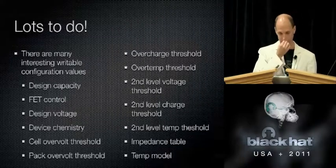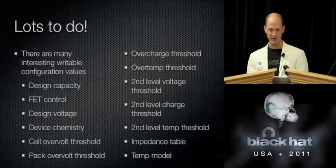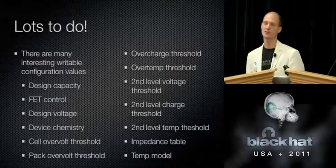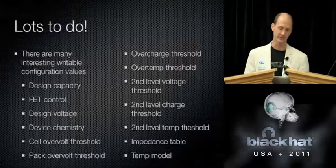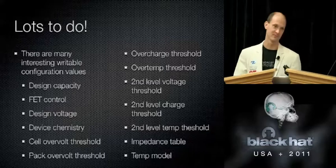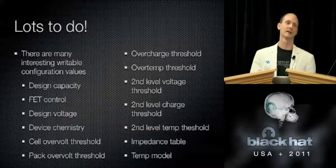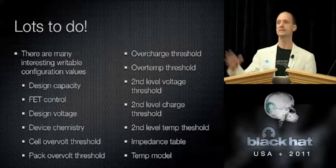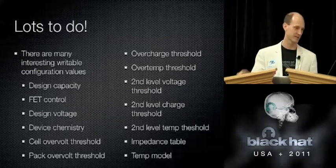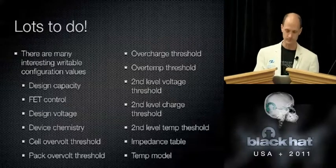Okay, so at this point we can make changes to this, right? So like maybe just by making changes to it, we can cause a problem, right? If you say, hey, things aren't bad at 4,000 milliamps or something. It's only bad when it gets to 6,000. So when you get to 4,000 or 5,000, you're still okay. Right? So maybe by changing these safety thresholds, you'll cause a problem.